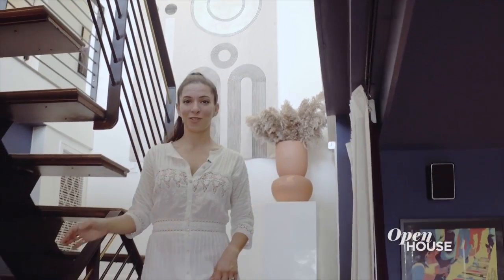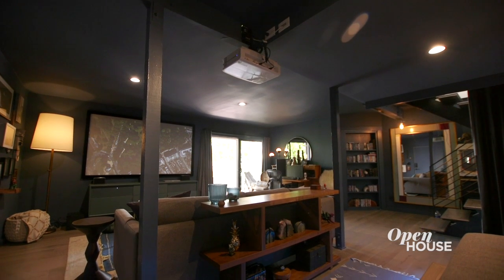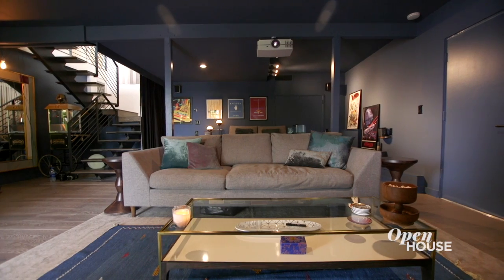So one of the first things you'll notice down here is that there's a lot of dark blue for two reasons. We turned this family room into our movie room. The other one being that it's my husband's favorite color and we made this his man cave.